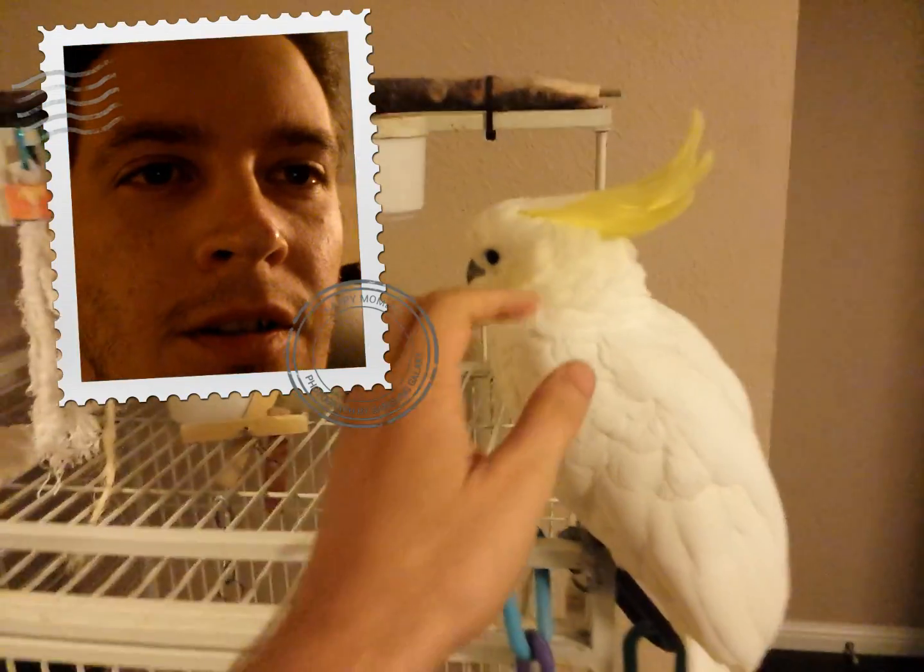I'm with Stop Screaming Polly, and since our last press release about 2 hours ago, I've gotten a lot of requests asking for a demonstration of how the product actually works, and also proving that I do in fact have a cockatoo, which I do. This is Kayla. She is a sulfur-crested, medium-sized cockatoo.